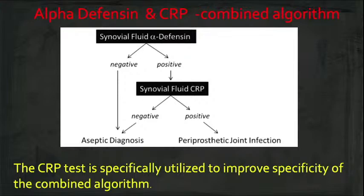Then the next important thing is next generation sequencing, NGS. But still there are only some reports about this. It is still not a confirmed one. But in a culture negative periprosthetic joint infection, this helps. It has isolated some sort of organism 90% of the time in a culture negative periprosthetic joint infection.